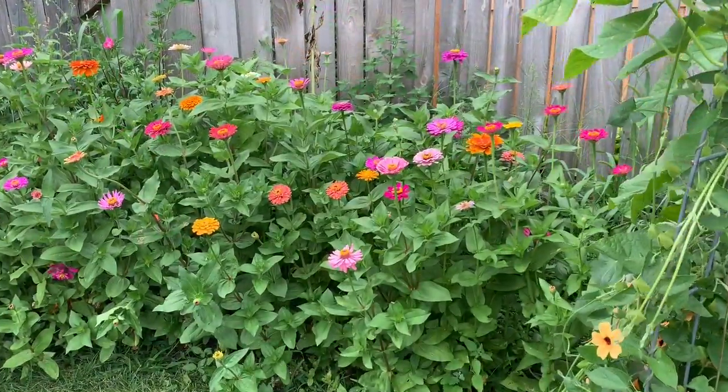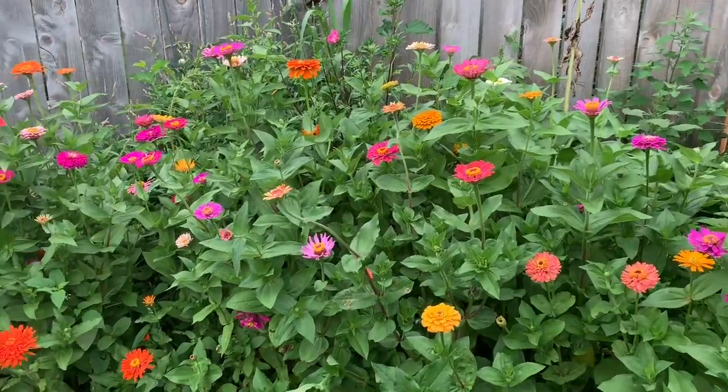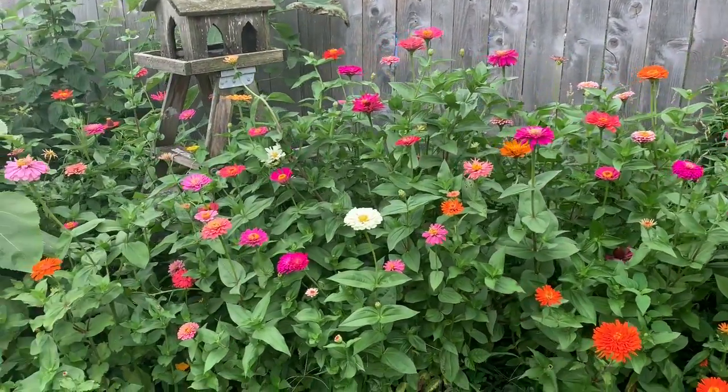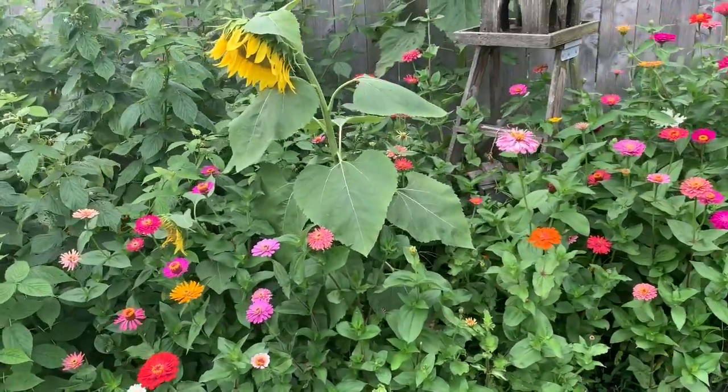I have lots of zinnias planted here, and they're finally blooming, and I've been able to pick a bouquet for myself every few days, and I just love having them. And they're great to bring on all the bees and the butterflies to keep your garden pollinated.